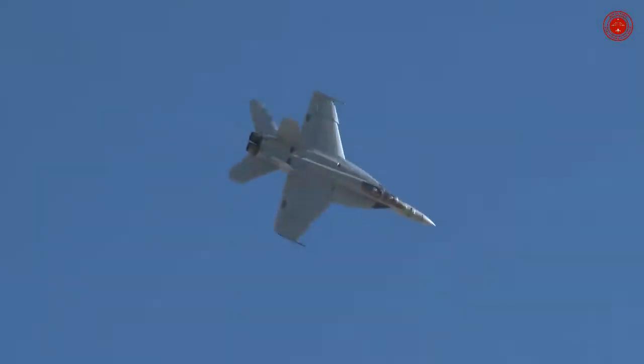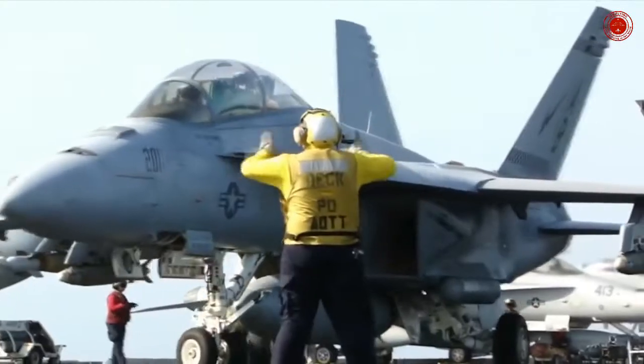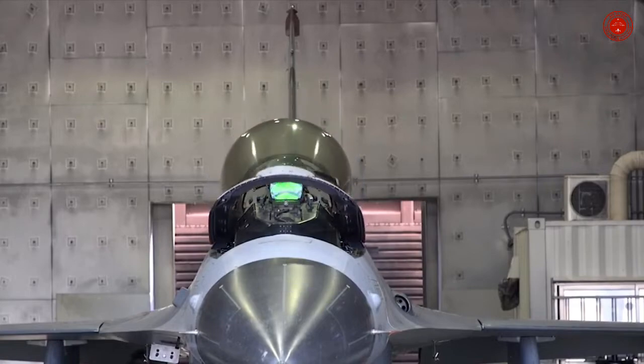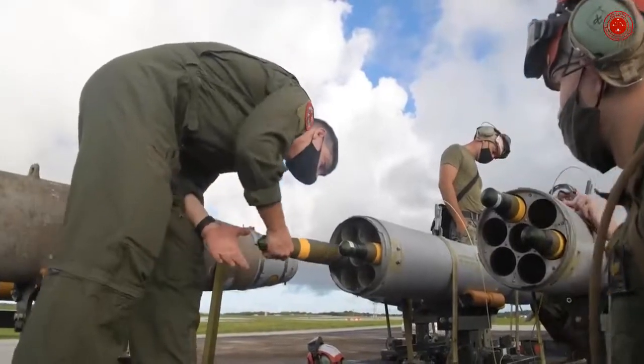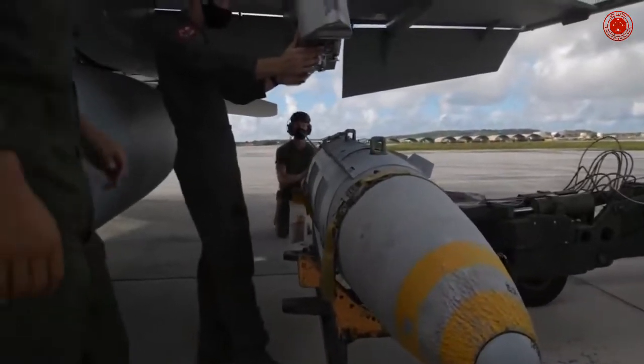F-18 Hornet top speed? 1,190 miles per hour. U.S. Navy F/A-18F Super Hornet. Powered by two General Electric turbofan afterburning engines, the Hornet is supersonic with a top speed of Mach 1.8.